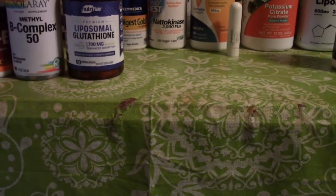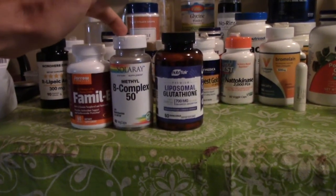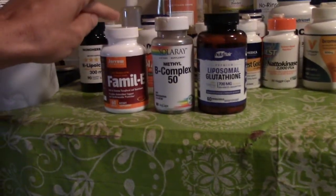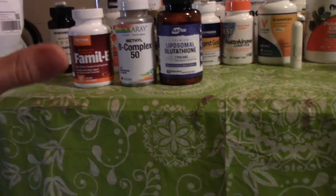This is now what I take. I went through a stage of testing all the isolated B vitamins, and then I just settled on this. This is a methylated B vitamin that I love. And I also think the Jarrow's Famil-E is a good vitamin E supplement. You might not need this at all. I'm going to prioritize the most important supplements that I know work the best.